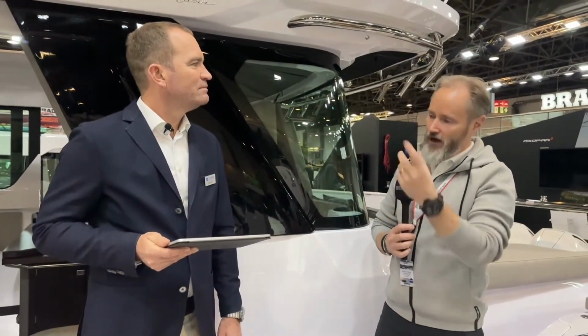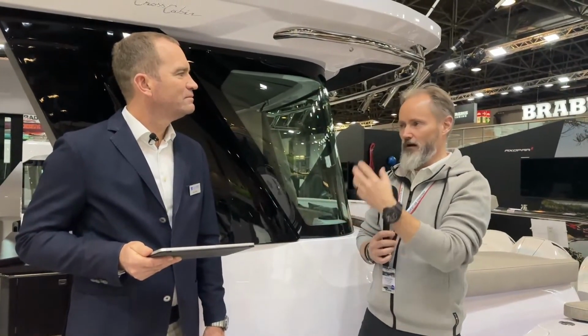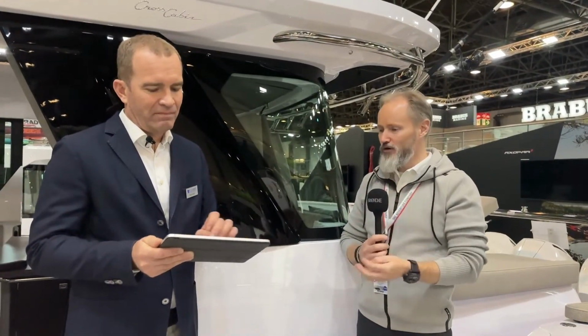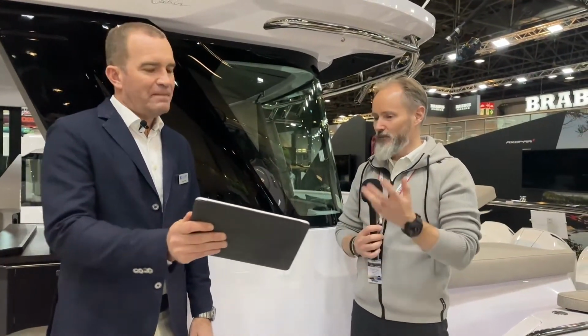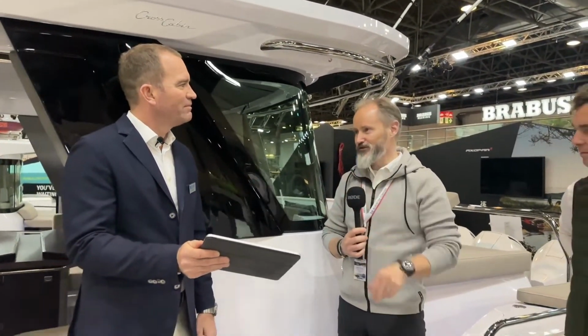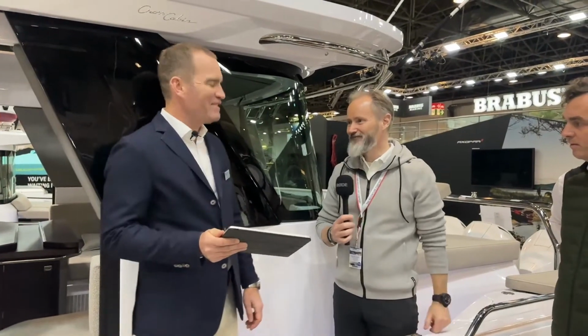And now from us rolling over to the open boats coming out later on, that's going to be almost like a walk in the park when we get there, because we've solved all the big questions already on the big boat, on the cross cabin. That's very good to hear.